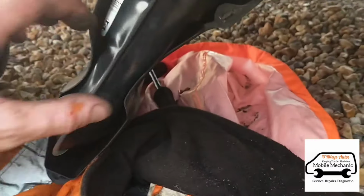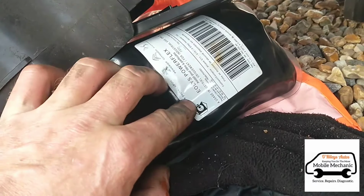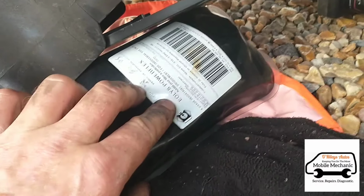Okay, so we've disconnected the pipe here and just undone this little bolt. Now we can take it down. We've got one bolt there. Once this little tank is down, there's a bag inside, and it is full, which is good. So the problem is not with that.